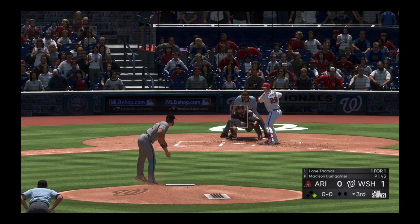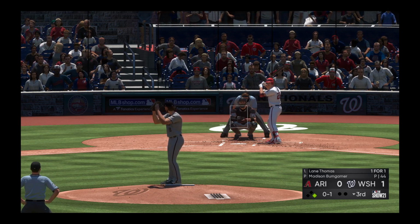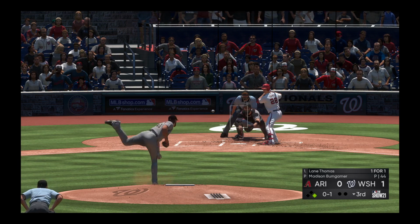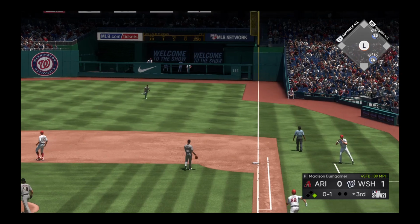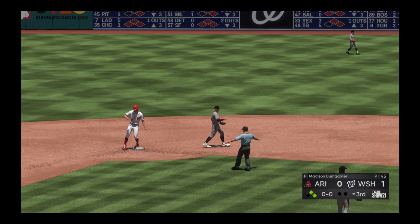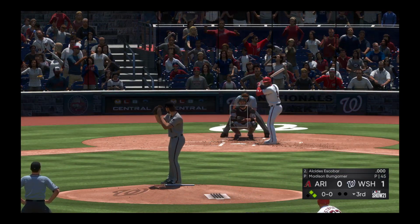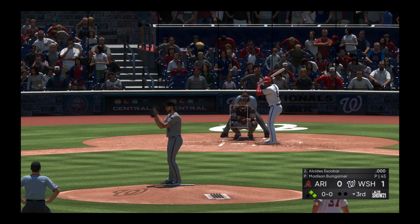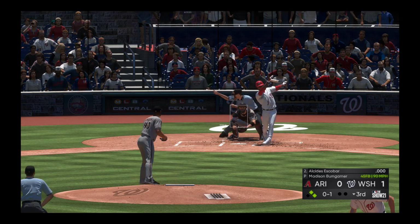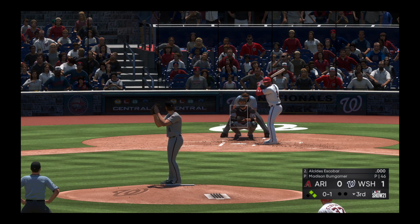From the stretch, Lane Thomas will stand in for the second time now as he looks at a called strike. It's 0-1. This one's flared down the right field line. Calhoun coming on. He can't get to it. This one's down, and he is in there. Standing in now, number 3, as Bumgarner gets ahead of him with strike 1. Worked a walk in his first plate appearance.